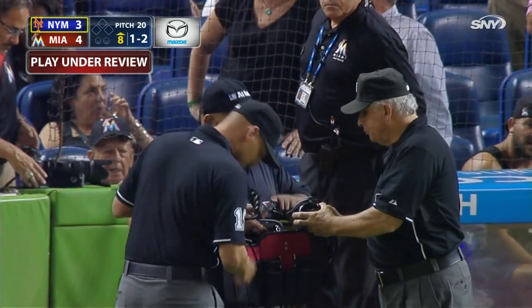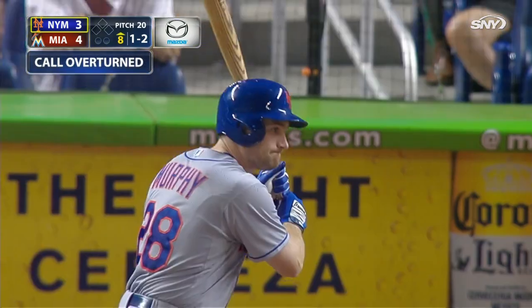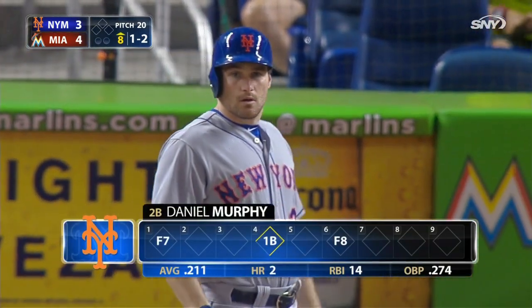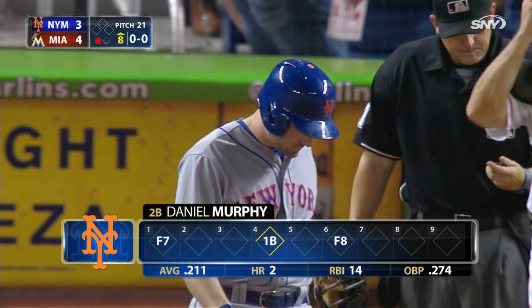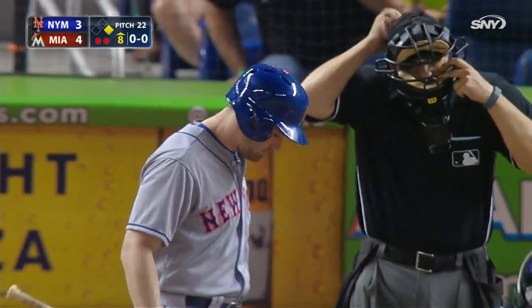Well, we'll find out now. And they overturn the call, so it is an infield hit for Kadire, and the Mets have the tying run on base. Murph up in another late pressure situation. Murph, over the years as a Met, has been very, very good in late clutch situations. Murph tonight 1 for 3 with a base hit back in the 4th.